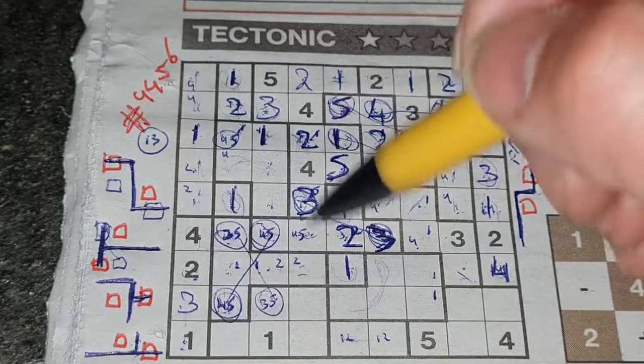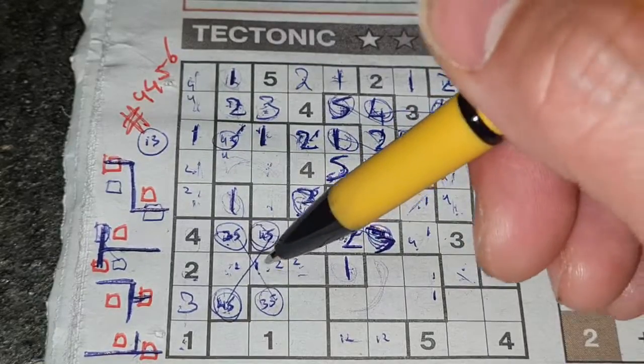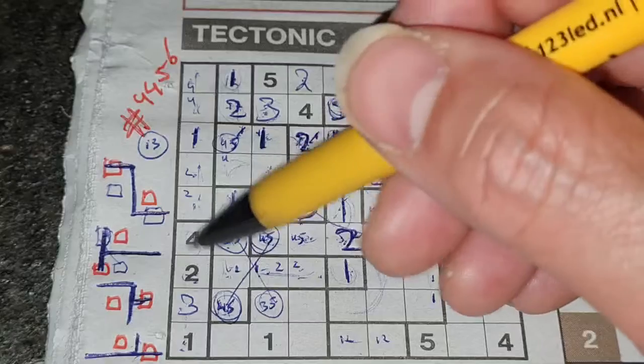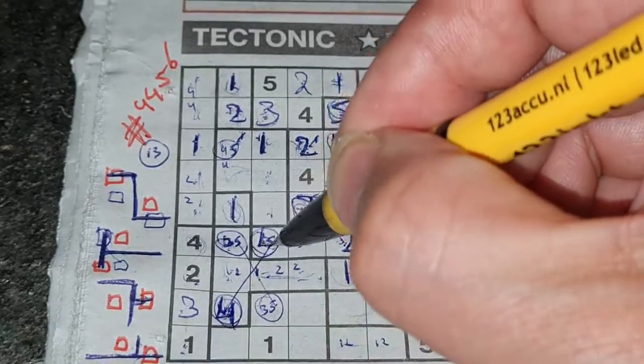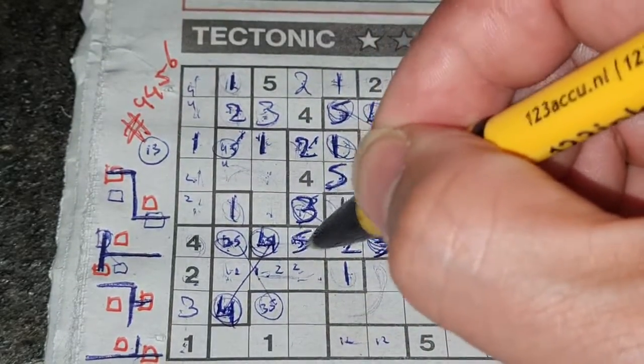Cannot be here. Yeah, well, we have a double 4 here and a double 5 here, so these two boxes can be a 4, but also those two boxes can be a 4. We have a 4 there, so the only place left for the 4 should be here. This box is connected with that box, so we also have 4. One box left in this area for number 5.